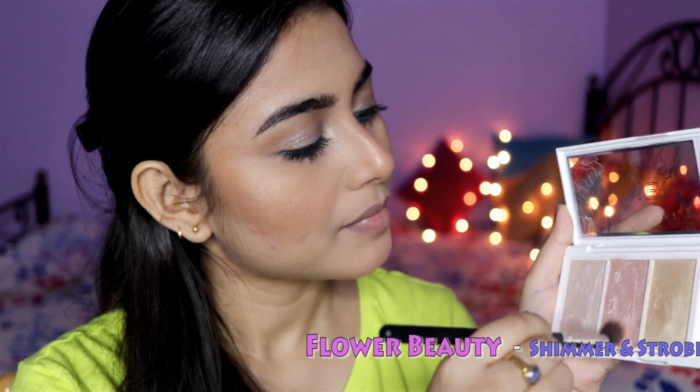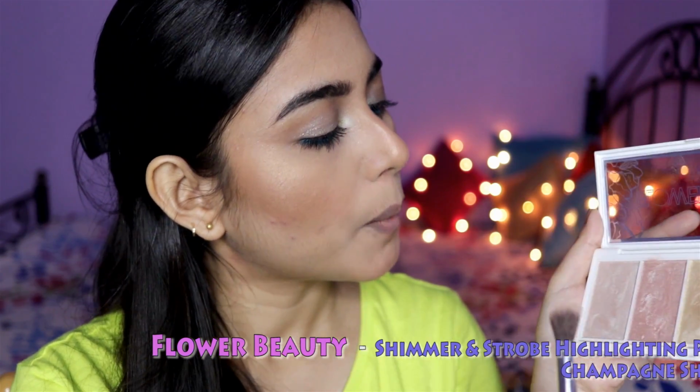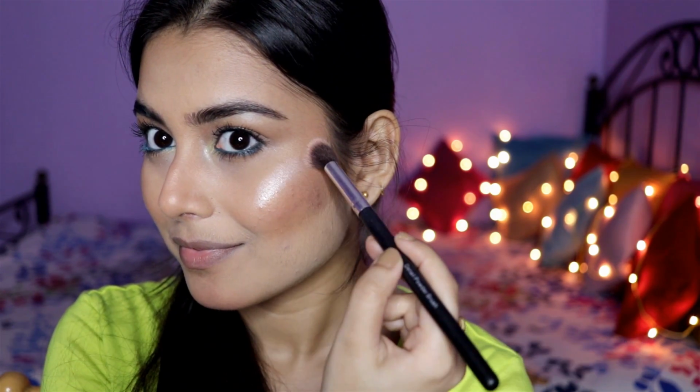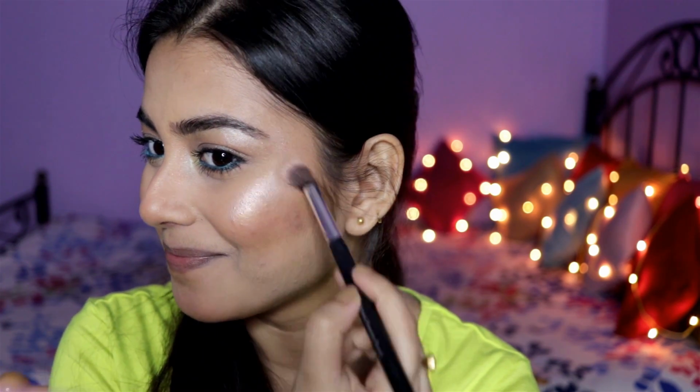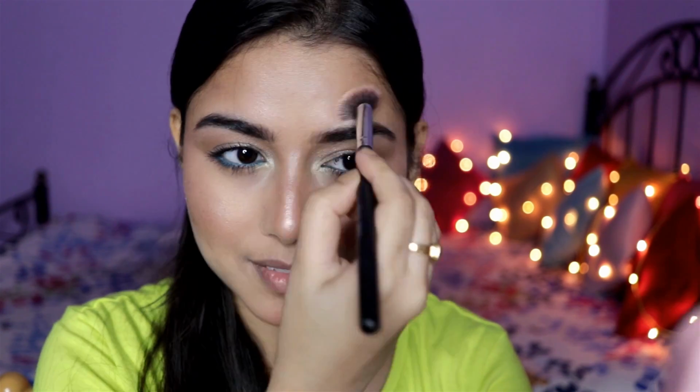And now we have come to the best part, that is highlighting. And I love highlighters. This Flower Beauty one is my current favorite. A little pricey but worth the money. Very beautiful, very blinding, buildable. In one word, this is stunning. So I'm applying it on all the usual areas. You might have seen me using highlighters a bazillion times, so I'm not going to explain it any further. I love this highlighter so much, I cannot explain it to you guys.